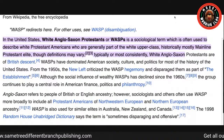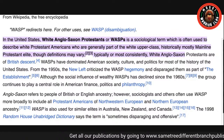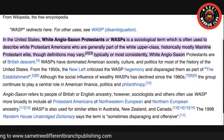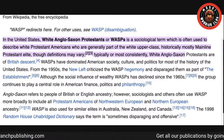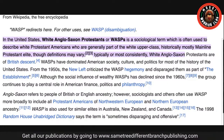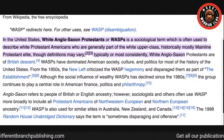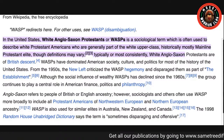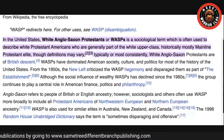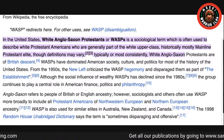In the United States, white Anglo-Saxon Protestants, or WASP, is a sociological term which is often used to describe white Protestant Americans who are generally part of the white upper class, historically mostly mainline Protestant elite, though definitions may vary. Typically, or most consistently, white Anglo-Saxon Protestants are of British descent. WASPs have dominated American society, culture, and politics for most of the history of the United States. From the 1950s, the New Left criticized WASP hegemony and disparaged them as part of their establishment. Although the social influence of wealthy WASPs has declined since the 60s, the group continues to play a central role in American finance, politics, and philanthropy.